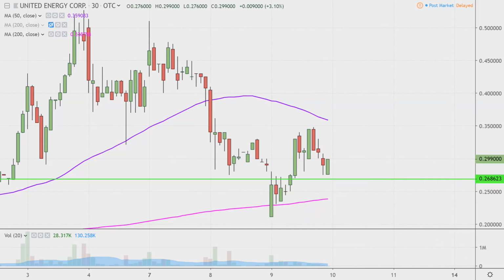And like I said, that's nothing revolutionary on my part. Anybody with even a very surface-level understanding of charts knows that from the longs' perspective, you want to see prices stay up above their 200 period moving average.